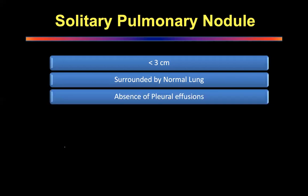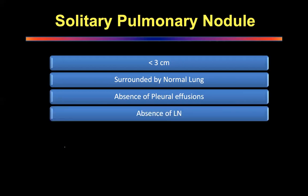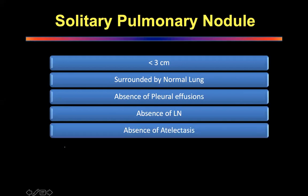There should be absence of pleural effusion. If there is pleural effusion, this is not an SPN. Okay, this is disease beyond. There should be absence of lymph nodes. That's also very important. There should not be any lymphadenopathy. If there is lymphadenopathy, then you are going down the route of evaluation for lung cancer. That is a completely different scenario.